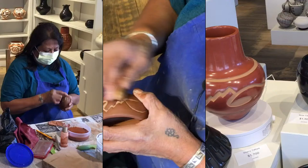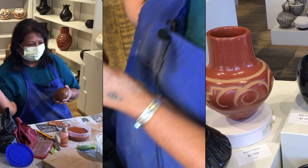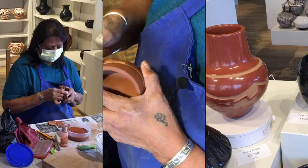So Sherry, I was just wondering, where do you get the polishing stones from? From her. I got some from her boyfriend. He collects rocks, and I bought some. And this one my mom gave me that she used to use. So I use this one all the time. And I bought some, and friends gave me rocks.